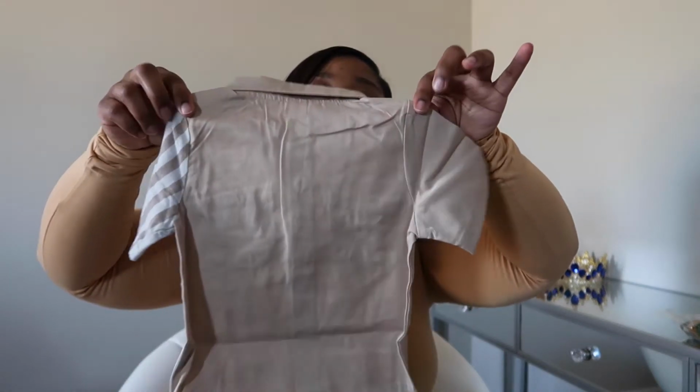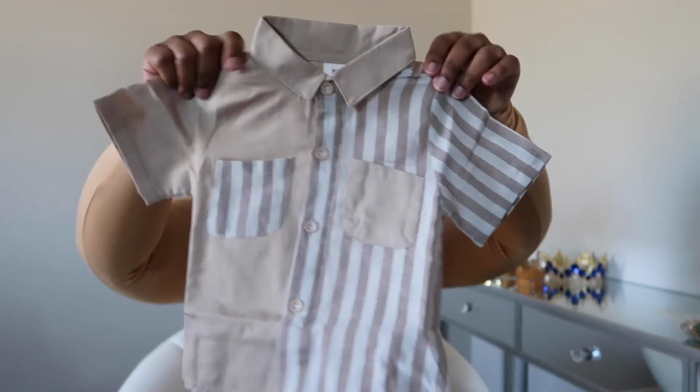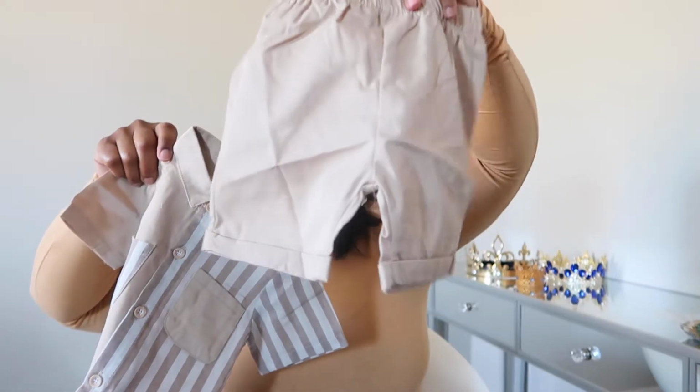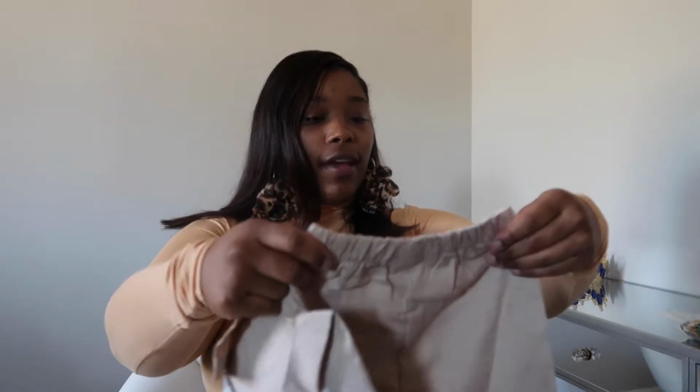And then this is what the back looks like. It's just plain. It brings the solid to the back. So I really like this. And then the pants to match, they have like a little cuff in them down there, right there. Now these pants don't have pockets on them.